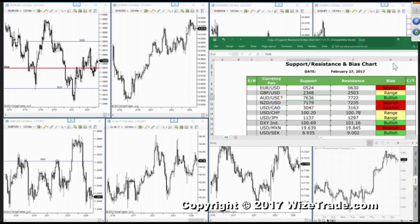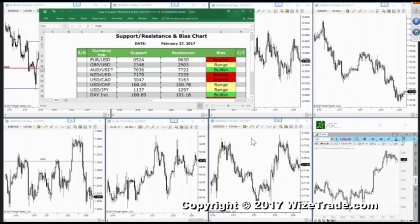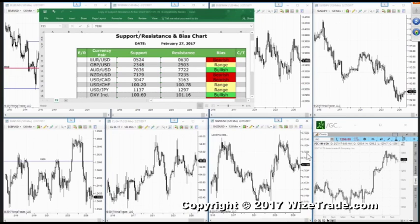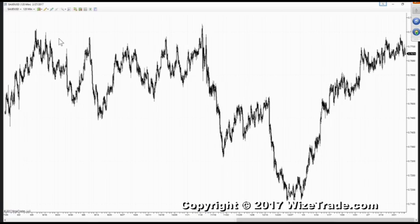Oh no, what's wrong with this now? This thing doesn't want to move. So let's go to the Aussie. We know that 77.31 has been a pretty big key area for some time. So let's go and mark that off.